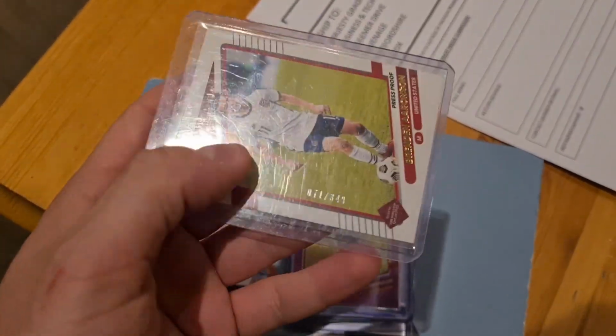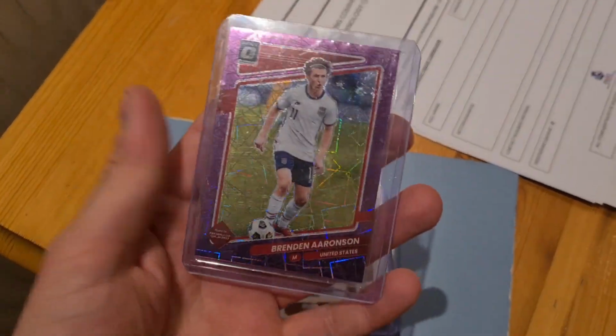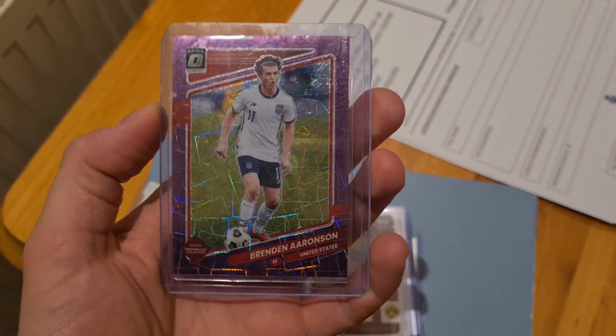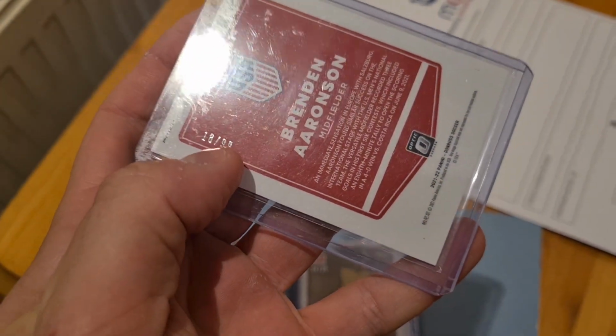This one picked up at the Cardiff Card Show, numbered out of 349. This is my favourite one though. Check this one. This patterning is called a Velocity Optic. Just looks amazing, doesn't it? That one numbered out of 99.